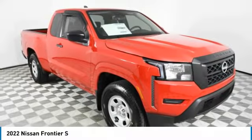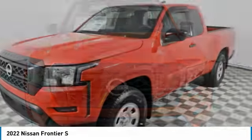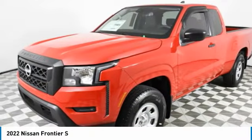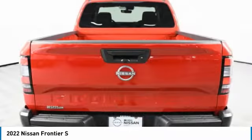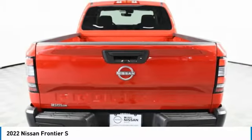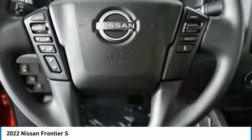Come test drive the 2022 Frontier. The Nissan Frontier offers a full-length, fully boxed frame for strength, serious off-road capabilities, and a 5-star rating for side impact crash safety. The Frontier's interior comforts include cab versatility, under-seat storage, and seating for five.